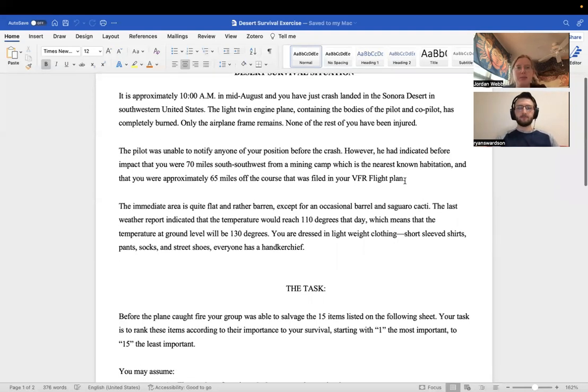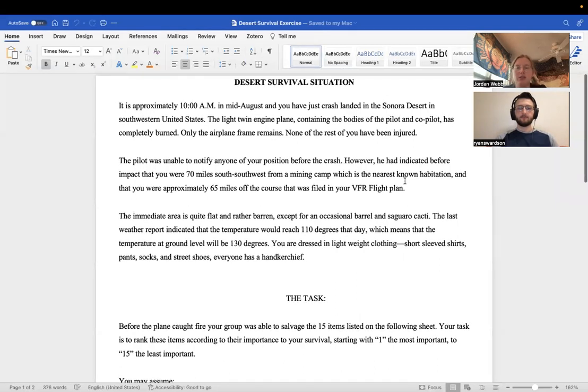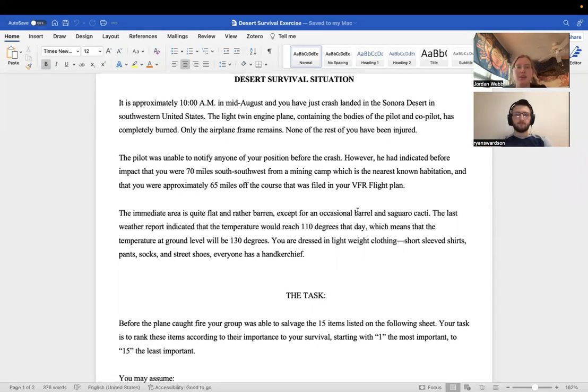Okay, so it's approximately 10 a.m. in mid-August, and you have just landed in the Sonora Desert in the southwestern United States. The light twin engine plane containing the bodies of the pilot and co-pilot has completely burned. Only the airplane frame remains. None of the rest of you have been injured.